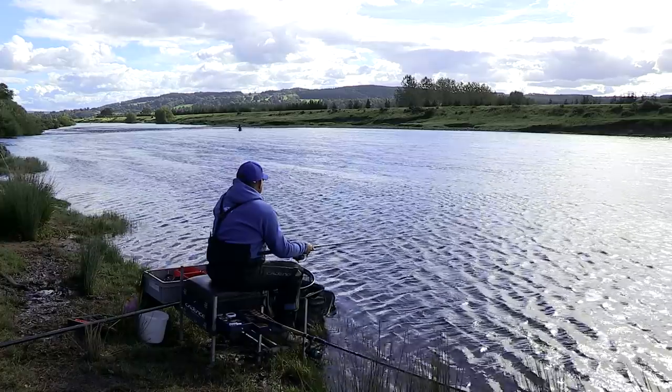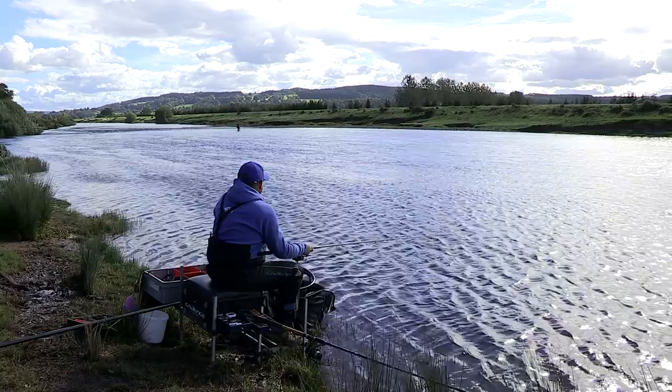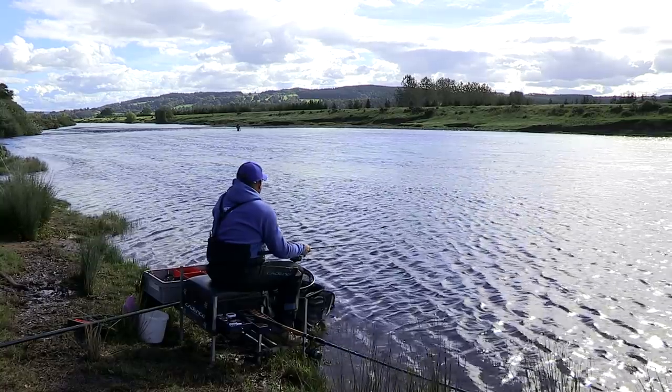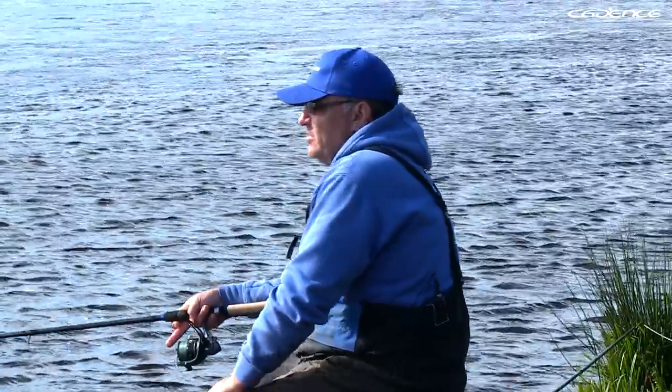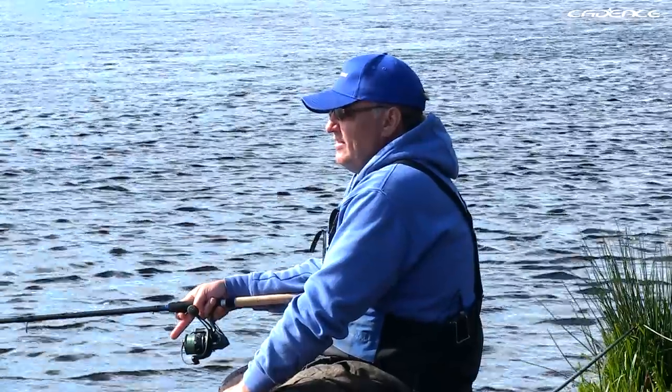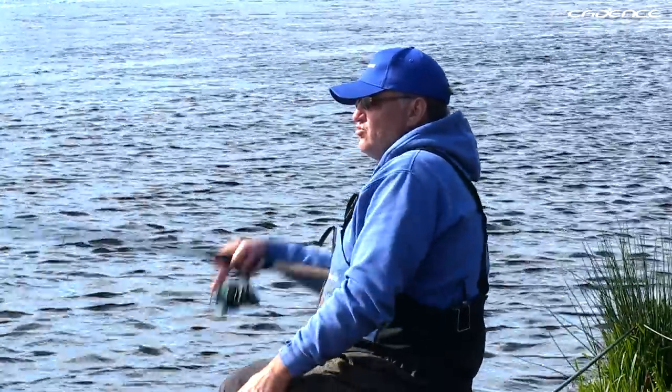The rod I'm using today is worth mentioning. It's our 15-foot number one. And I do like fishing with a longer rod, particularly on rivers and when it's very windy like this today, because the extra length really helps with float control.